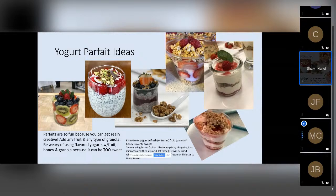Oh, also, if you're using frozen fruit, I like to chop it ahead of time, right after we purchase it, so that way it's easy to cut. Then I'll Ziploc it, so that way it's already cut up to be used in the parfaits, and then it thaws faster as well.